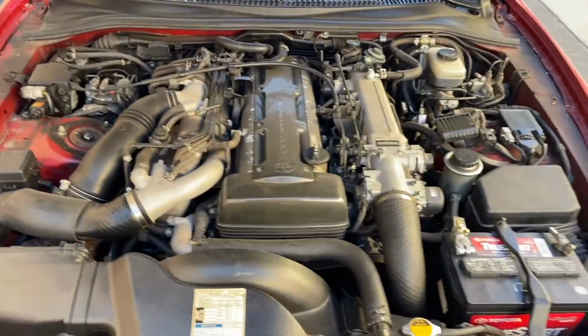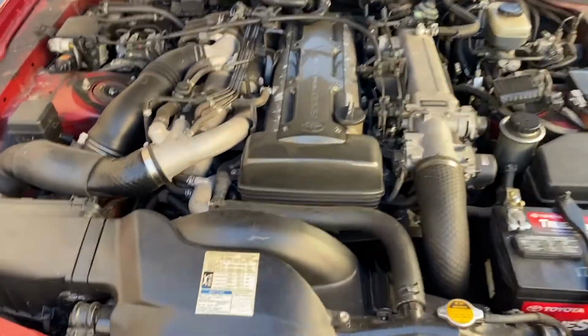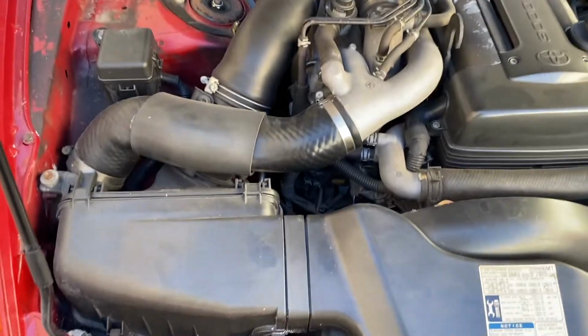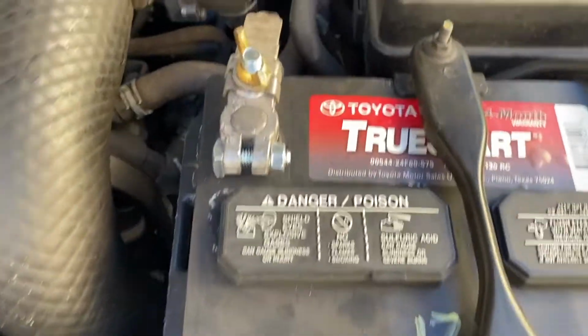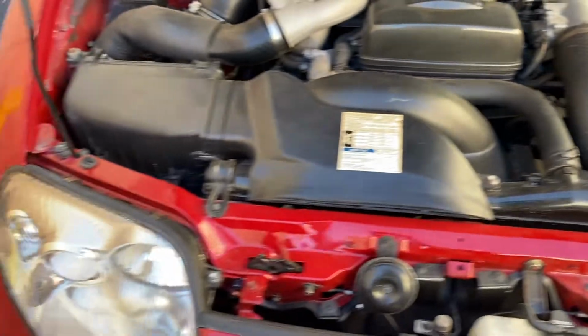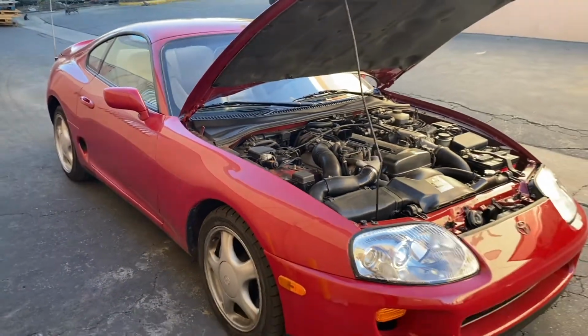Okay, like I said, the car is pretty much stock. Only thing they did was an exhaust, but everything underneath the hood, it's all original. The piping, the turbos, everything's all original. I don't think the battery, even though it's a Toyota battery, I don't think that one's original. But anything other than that, they tried to keep it all original.